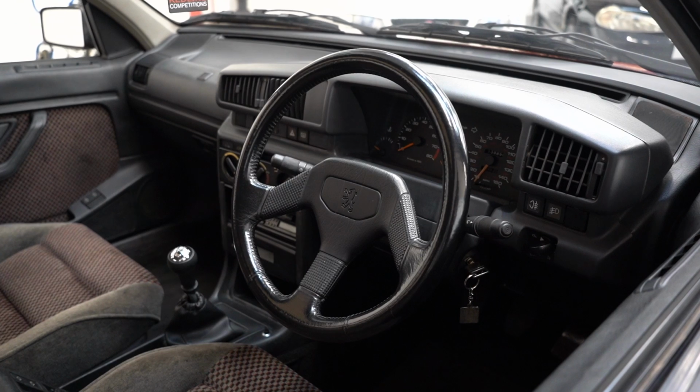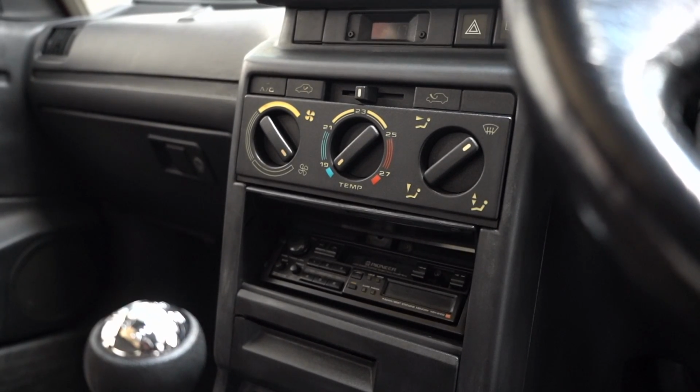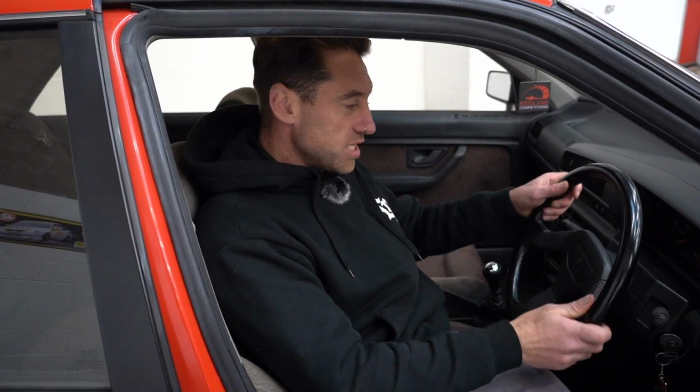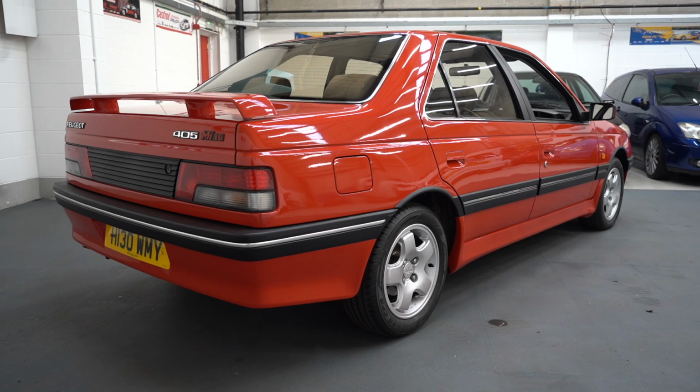It's got 140k on it, which is still low considering the age of the car. Super tidy inside. I'm actually looking forward to getting out in this. There you go. Well done putting the steering lock on. Nice one. Made things difficult for everyone else.